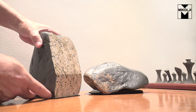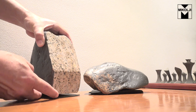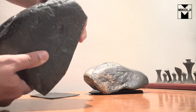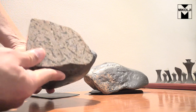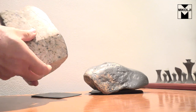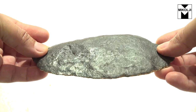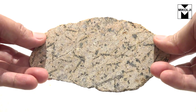So this is the Parguasa Rapakivi Plutonic Granite. Wow, it's really heavy. And this is the cut in an angle. As you can see, this is where it's not polished. I'm going to show you a place that is not polished. This is the black patina, and this is the granite without polishing.